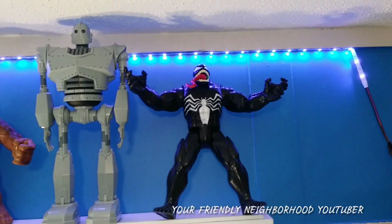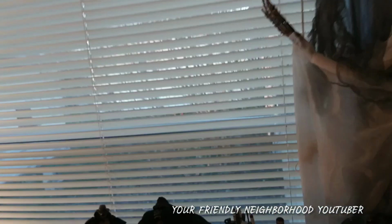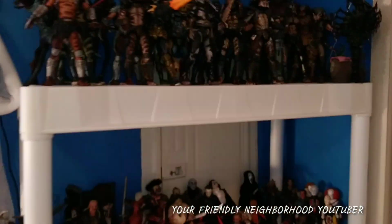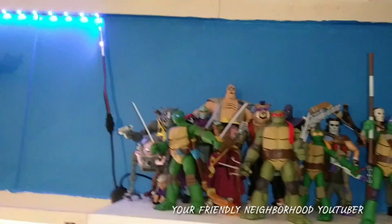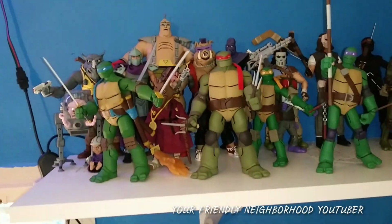So I have them packaged away. Yeah, I'm sorry, guys. You know, I can't collect everything, even though I love Star Wars. I just don't have the room for them at the moment. So that's why they're just kind of put away.